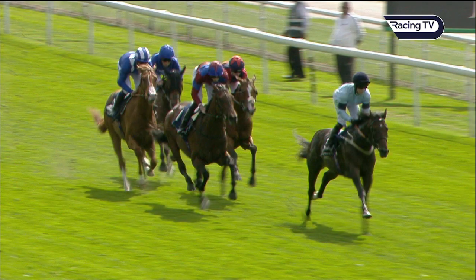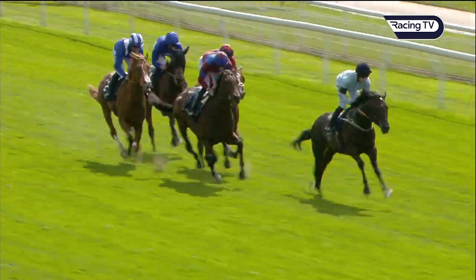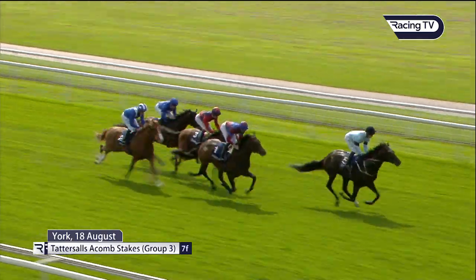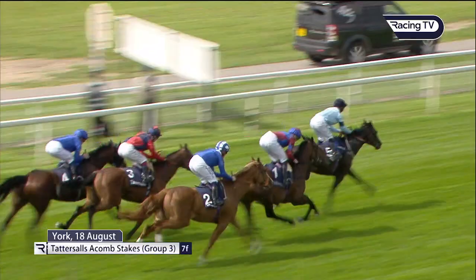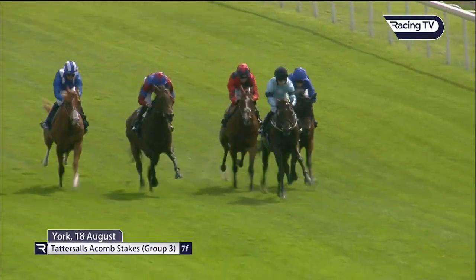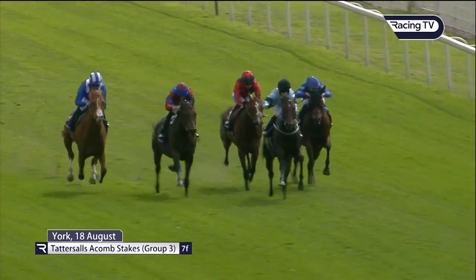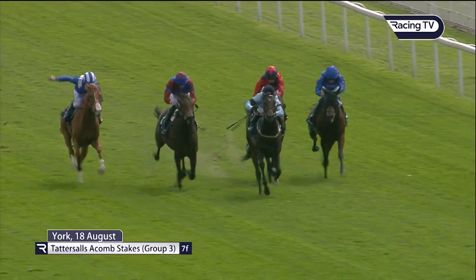Imperial Fighter, who, on this occasion, well, I'm not quite sure what to make of this race, because it looked as though a lot of them disappointed on the day, but then, well, we know what the winner did subsequently. So is this form now worth its salt, do you think? Well, I think the winner is a very good horse, and he's a gritty horse, and none of the others were able to even land a blow.